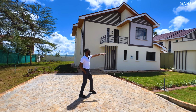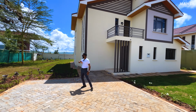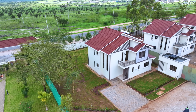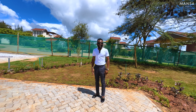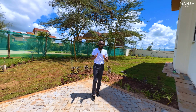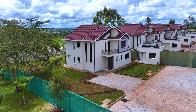And over there is the staff quarters, and every house gets a staff quarter. Obviously, being the corner house, this one gets a very big space. This plot is way bigger than an eighth, you can say this is almost a quarter, if not a quarter. It's 7,000 square meters. It's supposed to be 7,000 square feet, which is slightly bigger than an eighth. An eighth is 5,000 square feet. But this one is way bigger than 7,000 square feet because it's the corner house.